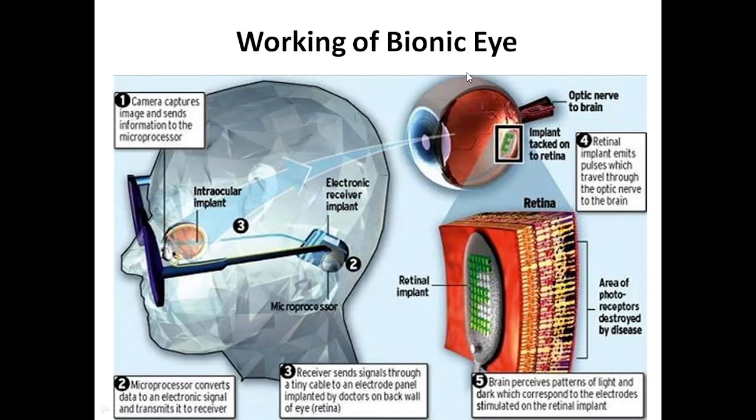So this is how exactly the working of the bionic eye looks like. The camera captures the image and sends information to the microprocessor. So this is the camera. Now the intraocular implant which is kept here. The microprocessor will process the image which is sent by the camera, and then the electronic receiver implant will do the function. Now the third one, a receiver sends signals through the tiny cables of electrode panels implanted by the doctors on the back wall of the eye, or retina.